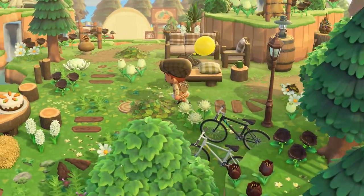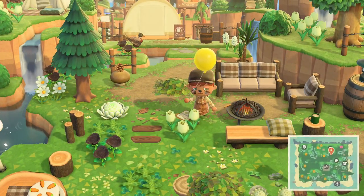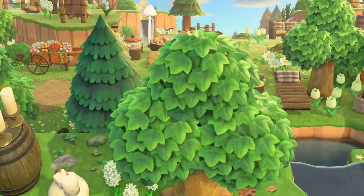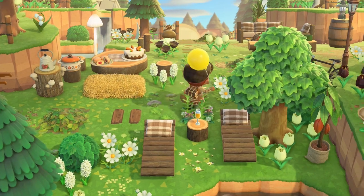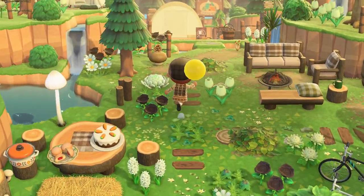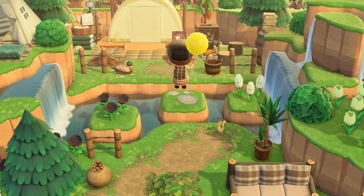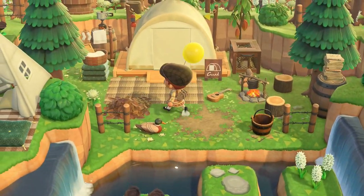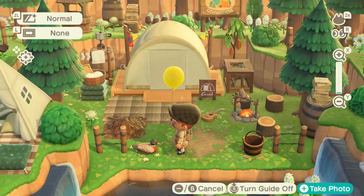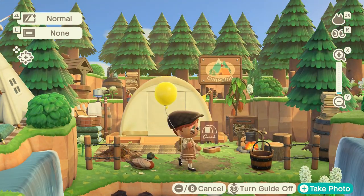And here, I love the seating area with the bonfire. So here is the really big campsite. Here we got some log benches, a table, and it leads up to the campsite. Wow, that is so nice with all the trees. This is beautiful. Beautiful. So there it is. Ooh, look at all those trees.